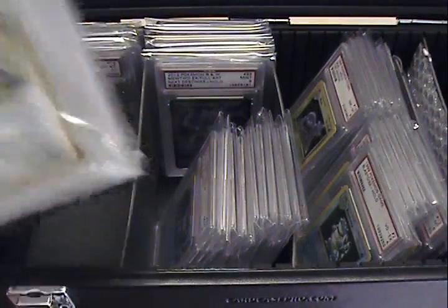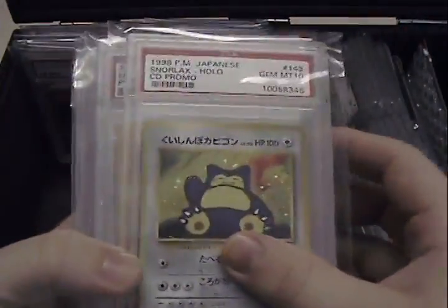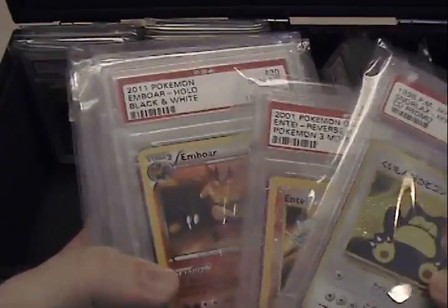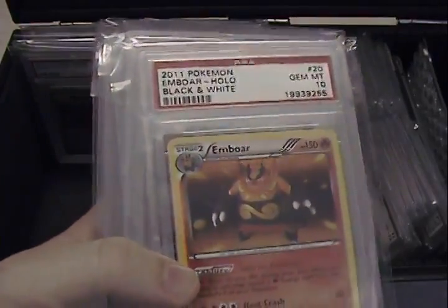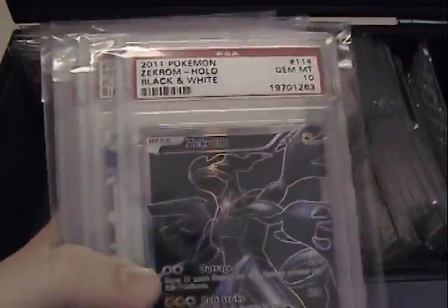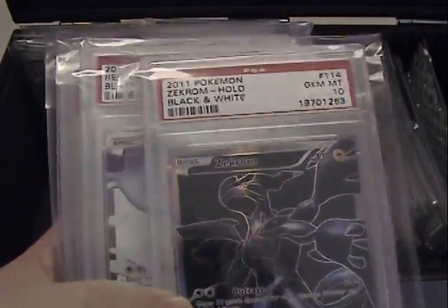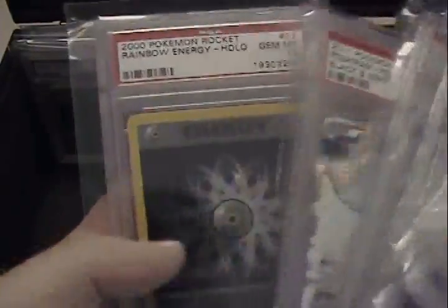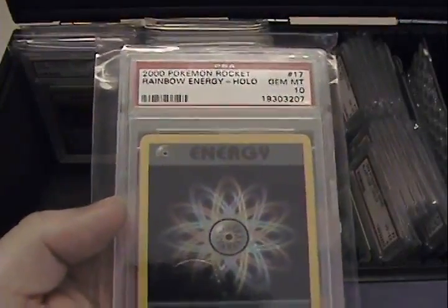And let's get into the 10s a little bit. I have my CD promo Snorlax, Entei promo, third movie I believe. The only PSA 10 Emboar Holo out there, at least as far as I know. Last I checked, it was still the only one out there. Zekrom Full Art. I have 3 Reshiram PSA 10. Might try to sell 1 or 2 of those in the future.